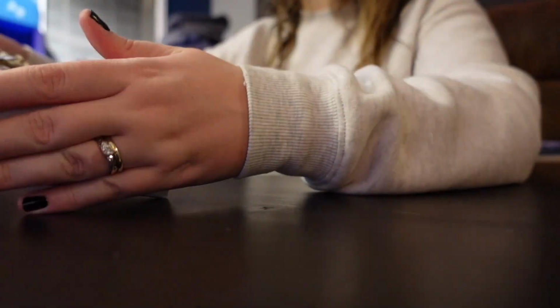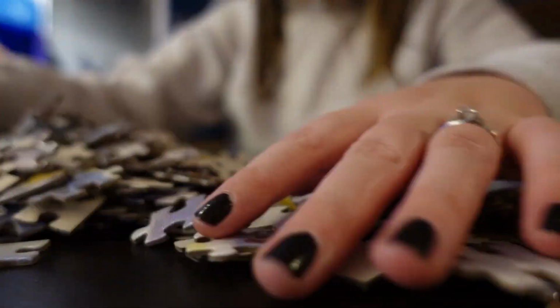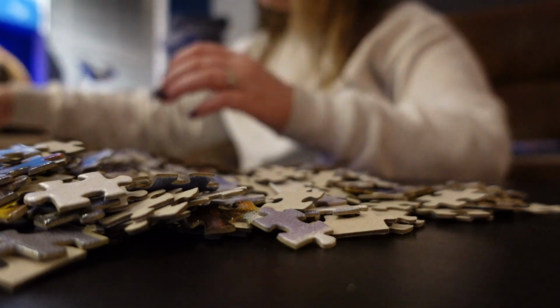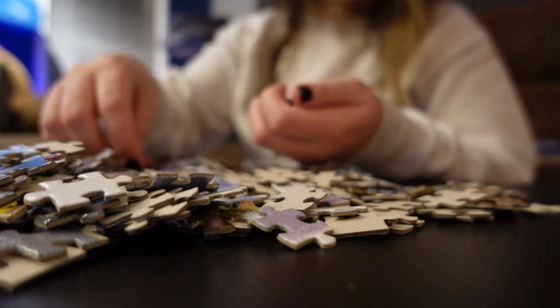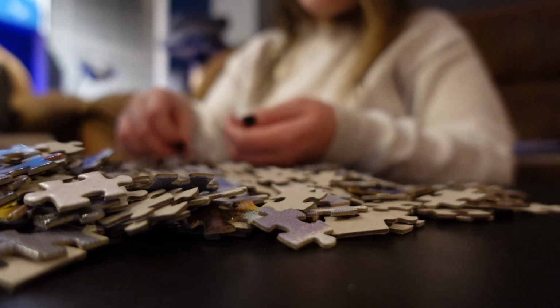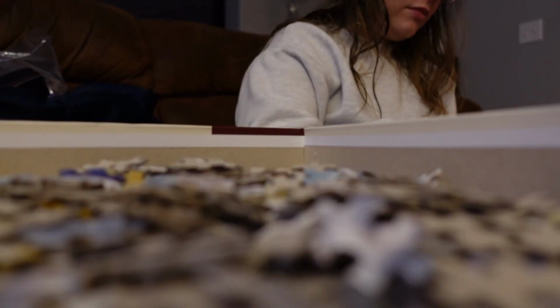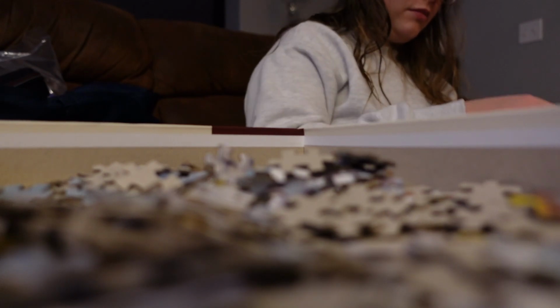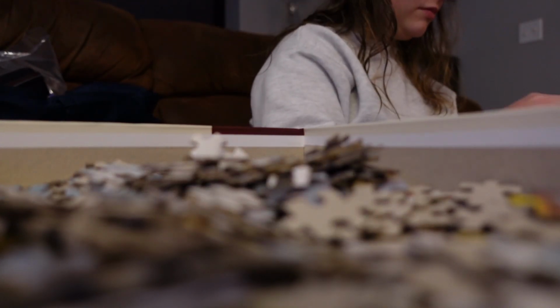So this includes journaling, this includes puzzling, sometimes I'll read a book, sometimes I'll call and talk to a friend or a family member, but just do something that you enjoy to help you shut down from work for the day. And trust me, doing these things, even if you're not actively working, is helping to set you up for success for the next day. It's helping you to avoid burnout, and it's helping you to keep enjoying working from home and keep enjoying your space. I hope that these tips have been helpful for you.